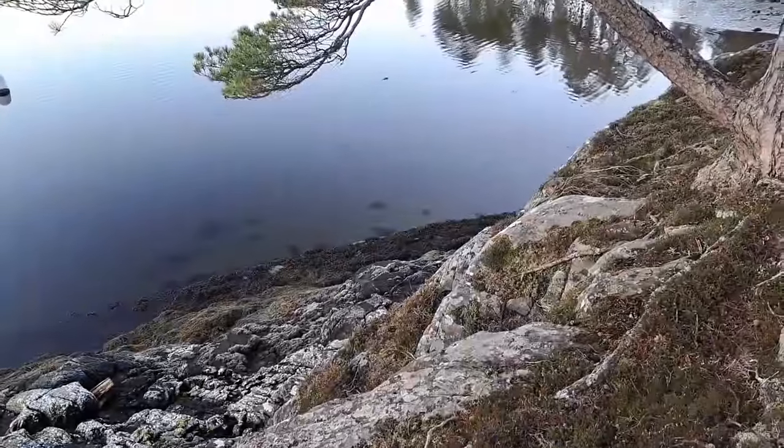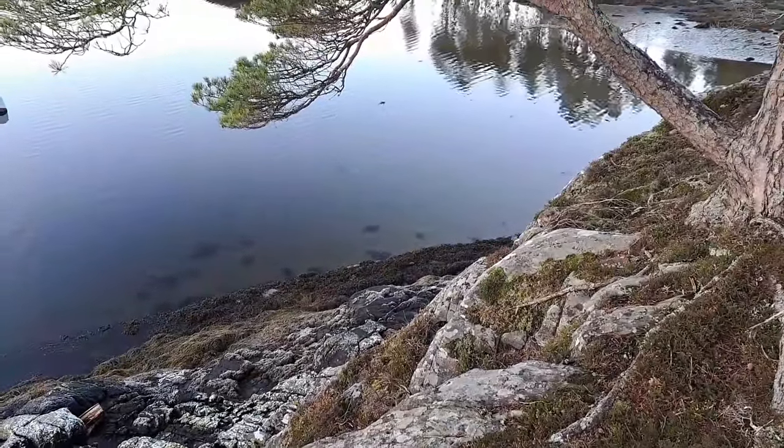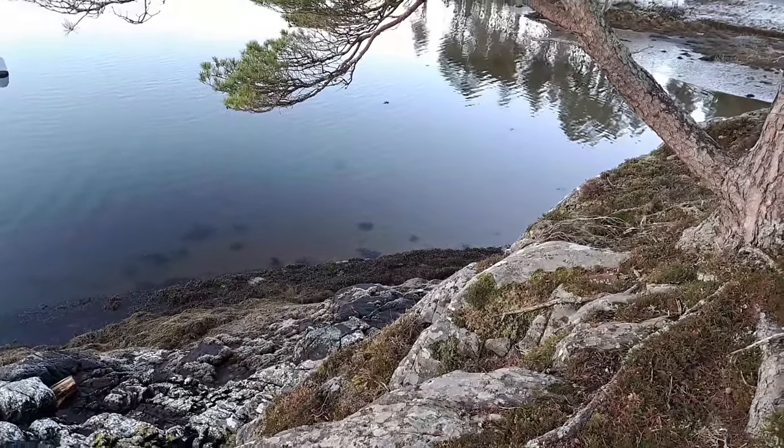I don't know if you can see down there, but there's an old mooring chain in the sea. I'm going to come back and get that at some point. Bit of magnet fishing.